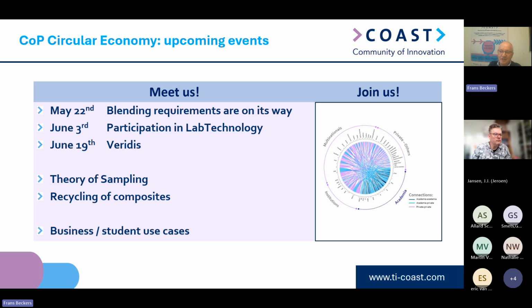And I know that politics are very in flux at the moment, but in the Netherlands for packaging, there will be a blending requirement in 2027. There's still a political discussion going on. If it doesn't take place in the Netherlands, then at least on a European level, it should take place in 2030. There are plans to introduce blending requirements for the automotive industry in 2028. Still not carved in stone legislation, but these are the plans. And the same counts for blending requirements for textiles.